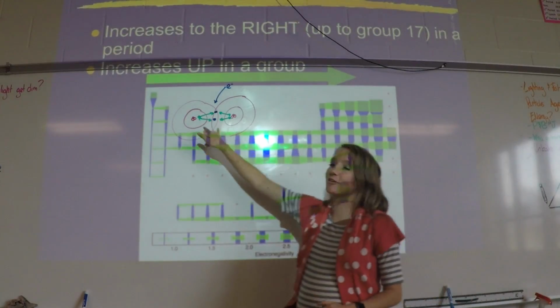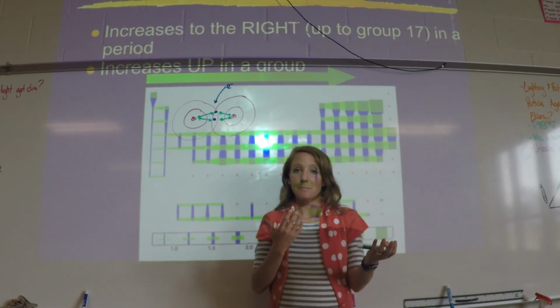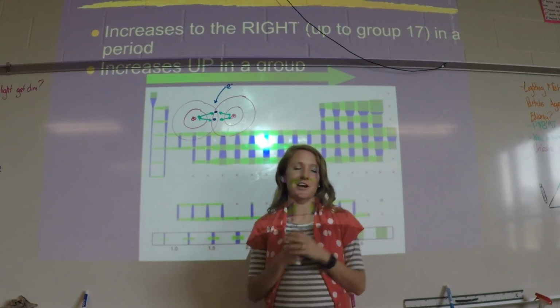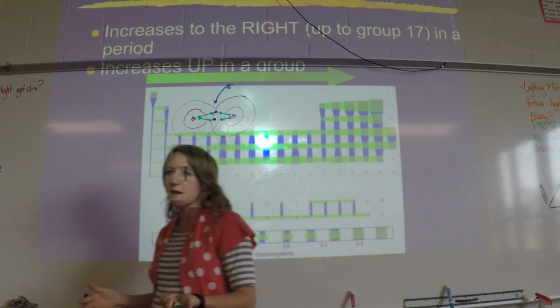If our electronegativities are equal, then it's equal sharing. And to be honest, if the electronegativity is so much stronger, then it ends up not being shared at all, and I just get it all. So that's the way I think about electronegativity.